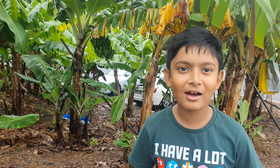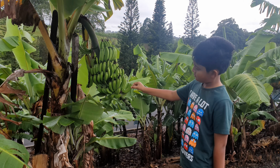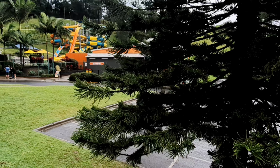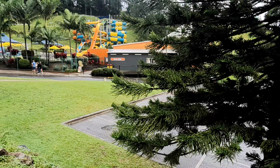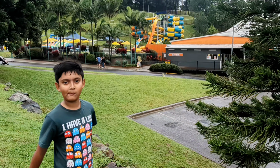How can you miss the bananas in the banana park? So this is what baby bananas look like. I couldn't enjoy any of the rides as it was raining and we had plans to visit some other places.